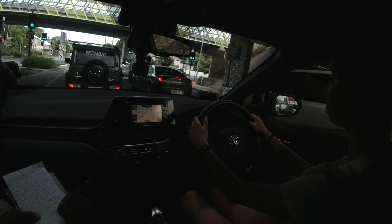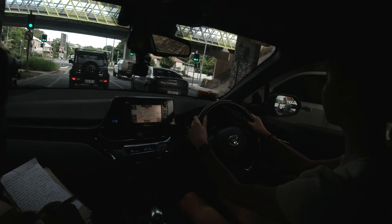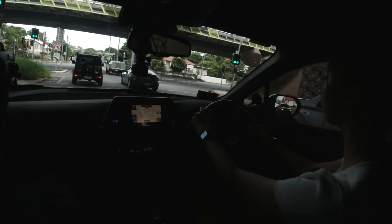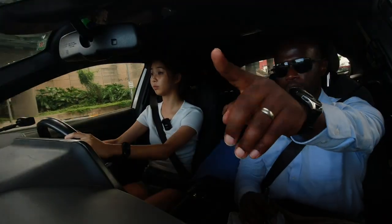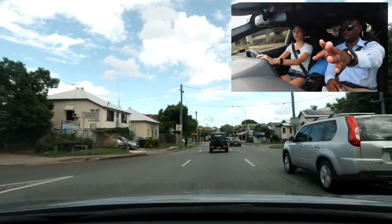Okay, so at the next traffic light we're going to go right and then we'll finish the mock test. So if you just want to go left at the traffic light. Turn left, yeah. Oh, I thought you said right, sorry.